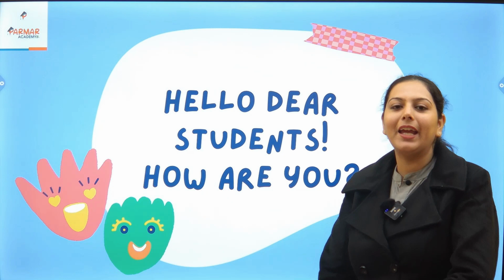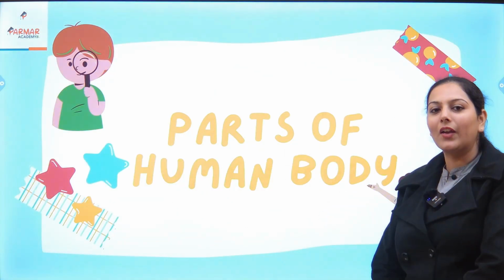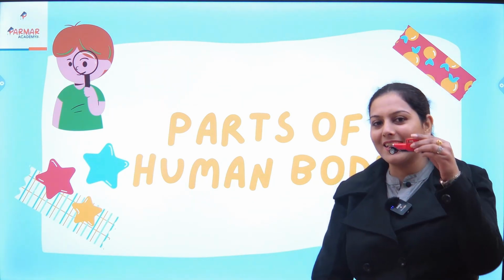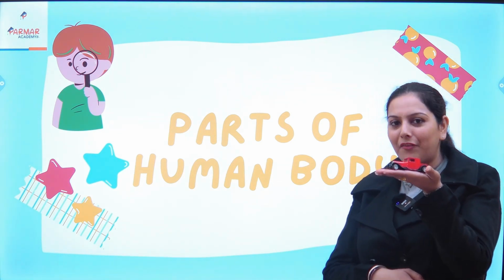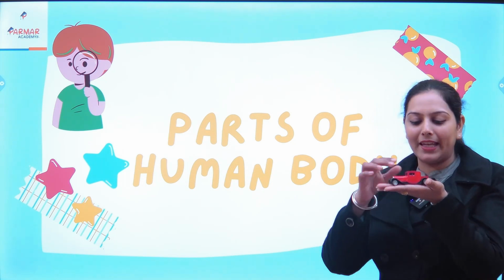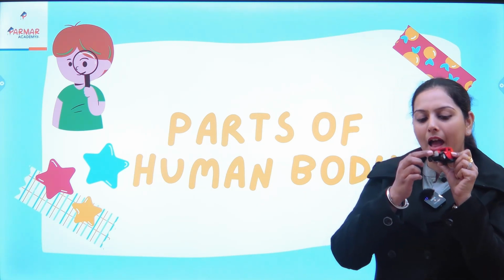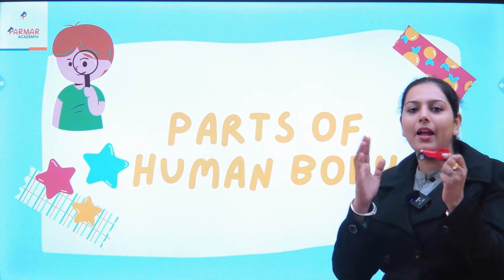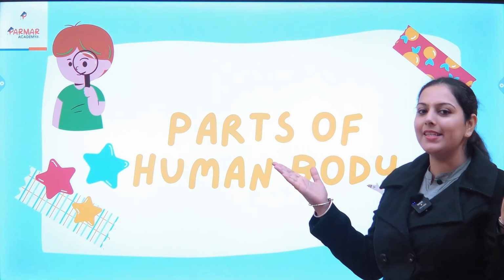So today we will talk about human body parts. Okay, human body parts. So tell me, what is this? This is a toy car. Everybody having a car toy at home now? So you can see it has many parts like wheels, lights, windows, seat and many more. As it is, our body has many parts.